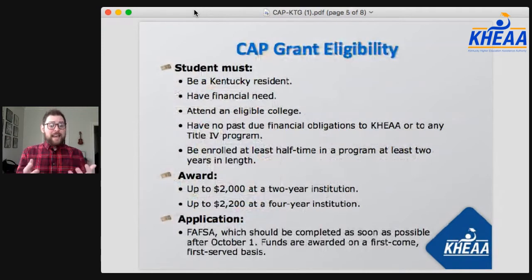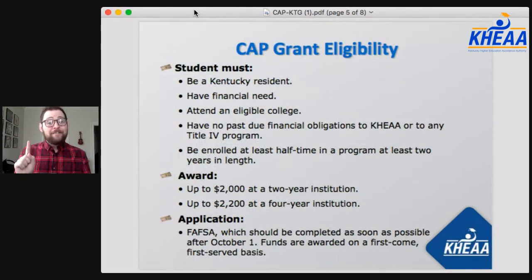To be eligible for a CAP grant, a student must, one, be a Kentucky resident. So you have to live here in the Commonwealth. Number two, have a financial need. Remember earlier when I mentioned financial need, the way we demonstrate financial need in applying for financial aid is by completing that FAFSA. Remember, the FAFSA is not a one and done process. You complete that for every year that you hope to receive financial aid in college. Number three, the student must attend an eligible college.